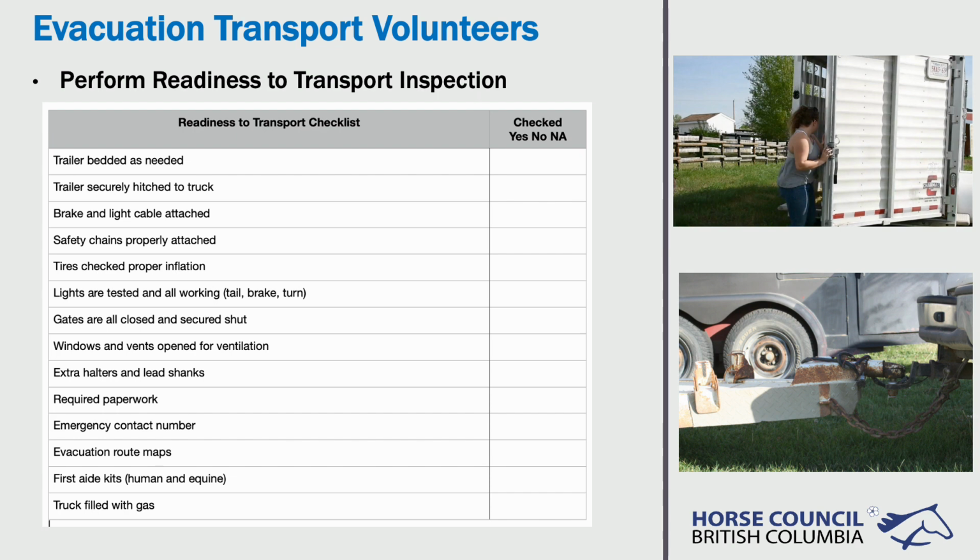You will need to bed the trailer as needed and make sure the hitch is correctly attached and secured. The brake and light cables must be correctly plugged in and safety chains attached. Check all tires to make sure they are properly inflated, and test your lights to ensure that your tail lights, brake lights, and turn signals are all working. You will want to check that all gates, inside and out, are closed and secured shut.